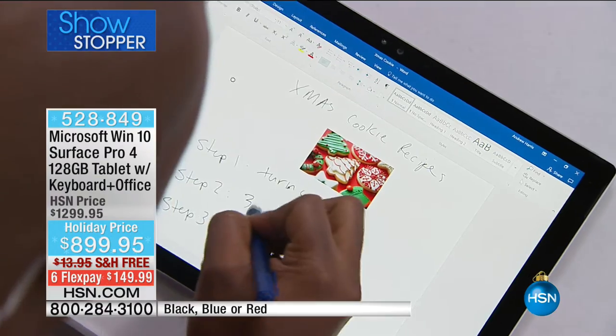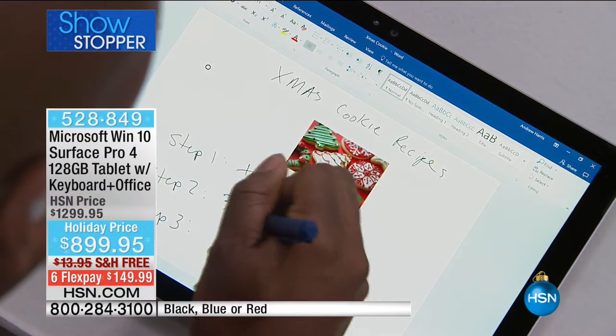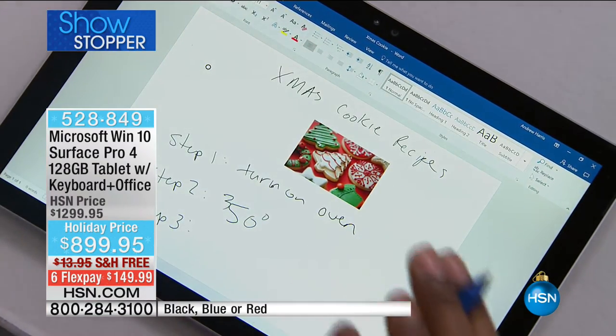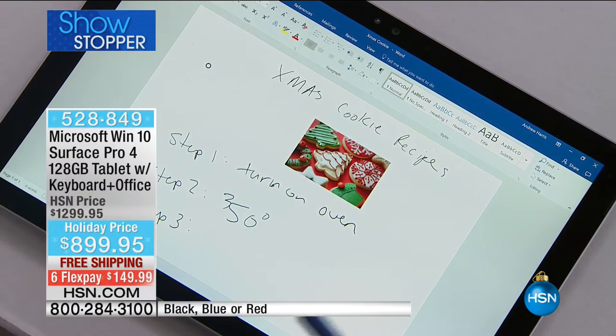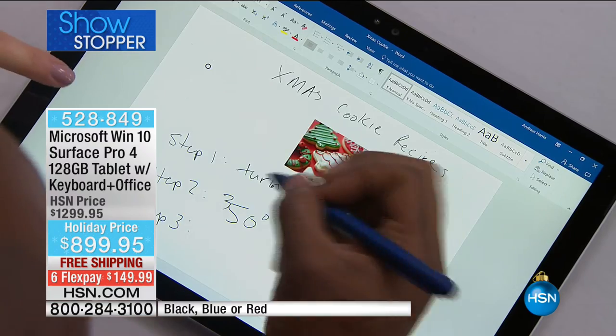And you want to set it to 350 degrees. Sorry about my bad handwriting. But if you have better handwriting than I do, this is going to be absolutely amazing. You were resting your palm on it, and yep, look, it looks like actual ink.